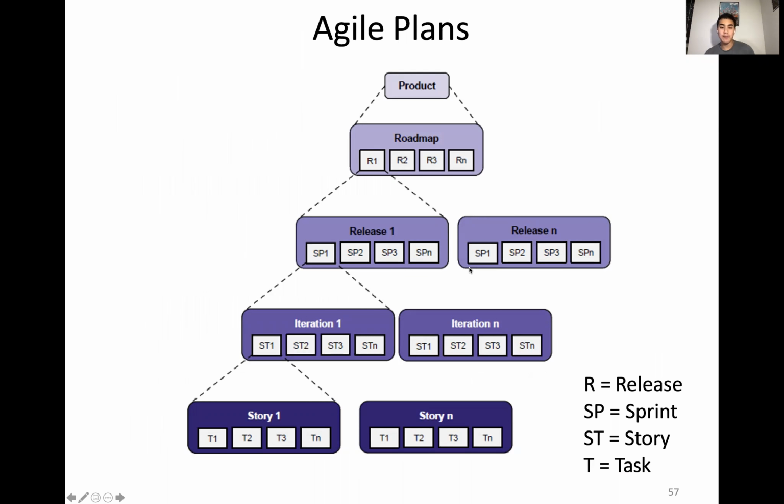So in terms of planning, this is what an Agile plan might look like. You have your product, which you can break down in like a roadmap. And this roadmap might be like, at the end of Q2 of 2021, I want to complete a rebuild of the home screen on my iPhone. So that's like a larger roadmap item.